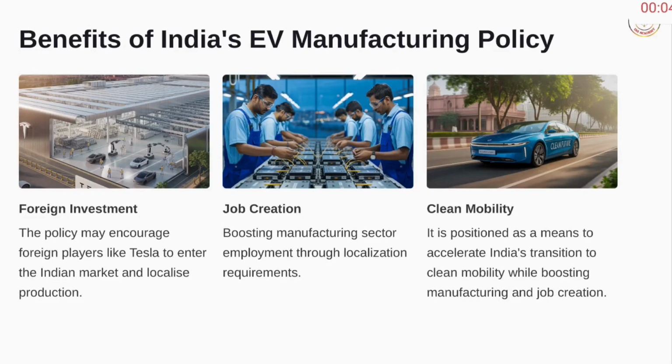Benefits of India's electric vehicle manufacturing policy: foreign investments are promoted, job creation will be done, and clean mobility will be achieved.